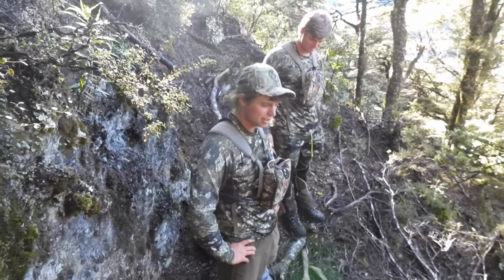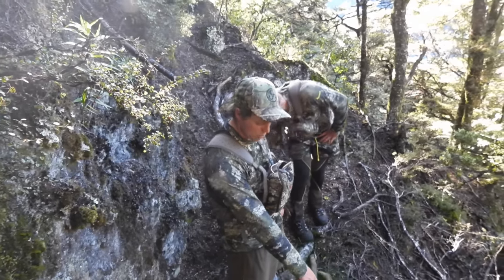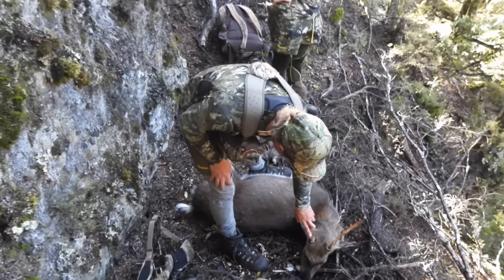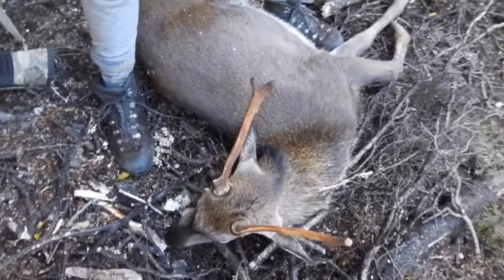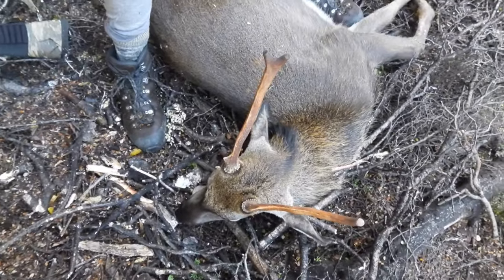God, it's actually one of the worst ones I've ever seen. Yeah, it is. Look at that side. It's a one pointer. It's not even a pointer. It's a 3-flatter. There's like no brows at all. Maybe it got frost damage. It's a good one to shoot, I think. God's sake. It's a good one to shoot, isn't it?